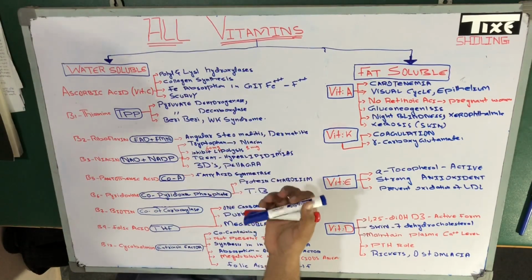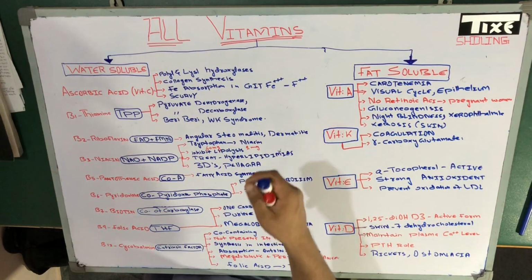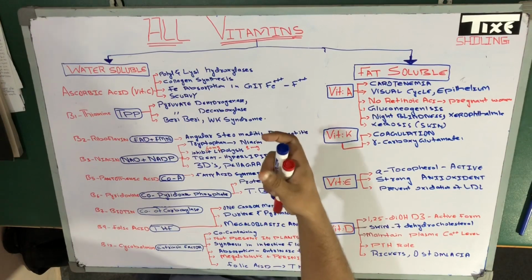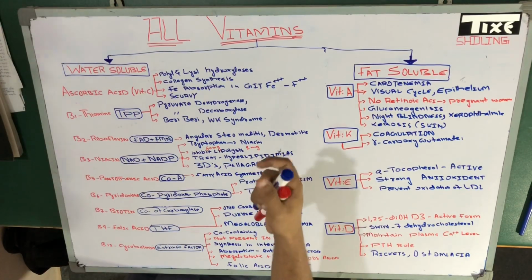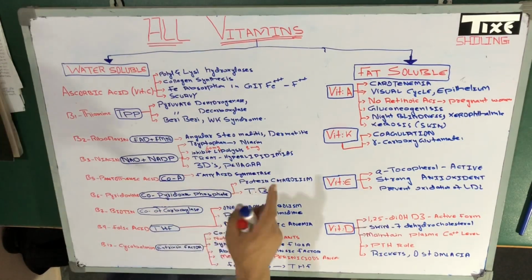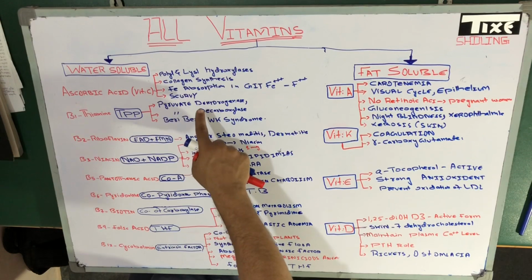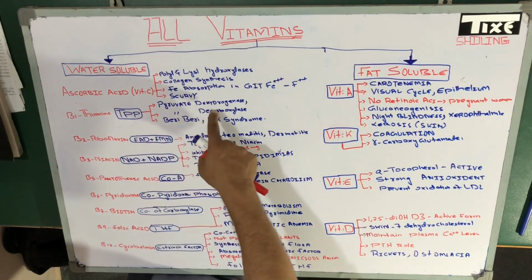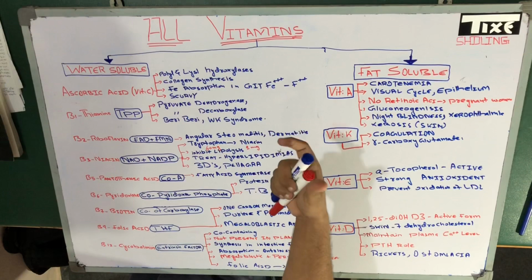So what are the causes of scurvy? There are 2 main causes. The first cause is reduced conversion of folate to THF. We need tetrahydrofolate, which is the active form of folic acid. We don't need folic acid because it does not act directly. In scurvy it is not converted because vitamin C helps in converting folic acid to tetrahydrofolate. So when vitamin C is absent, tetrahydrofolate does not form, resulting in the inability of RBCs to mature, right?